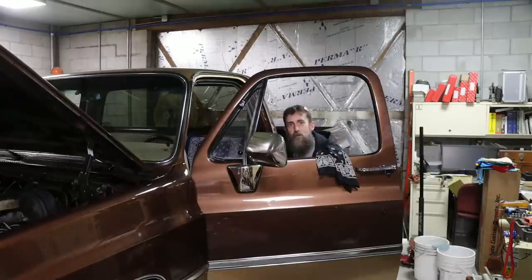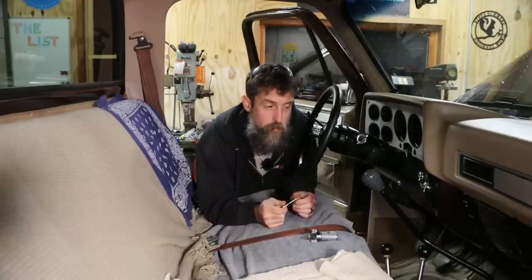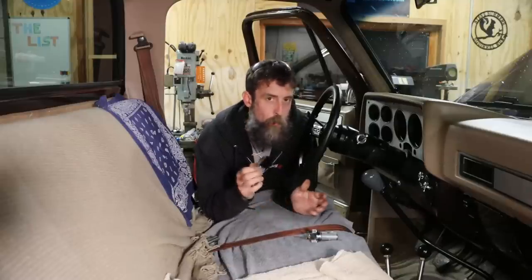Come here. I want to show you something. So this truck has become relatively nice, and I want to make it just a tad bit harder to steal than it is right now, because at the moment, just keep this between me and you, you don't have to have a key to run this truck.